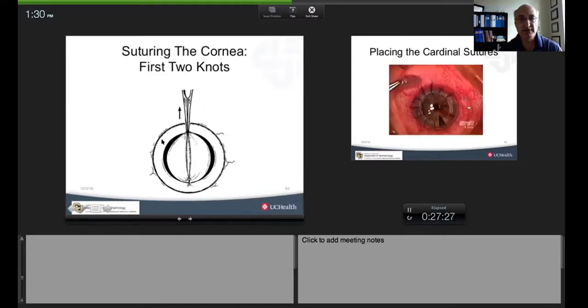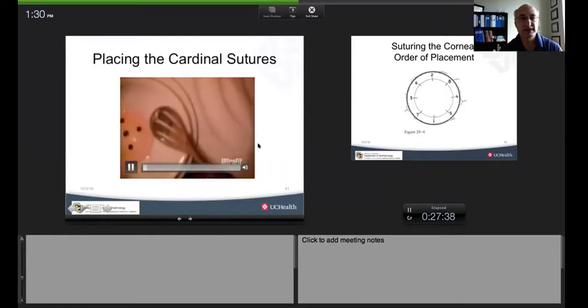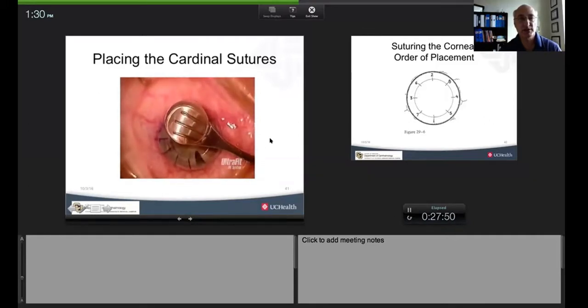This illustrates putting in the first 2 cardinal bites at 12 and 6 o'clock, and let's just look at that. The ocular lens appears to be well-centered and well-sized, and is therefore not removed. So again, that's just saying that if the lens is unstable, then you have to replace it. The options of replacing might be a glued-in or sutured-in intraocular lens or a better-fitting anterior chamber intraocular lens, but this one looked really good.